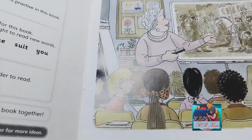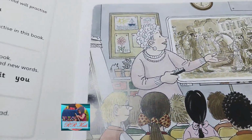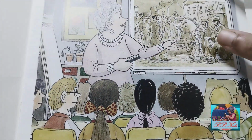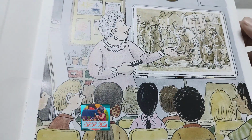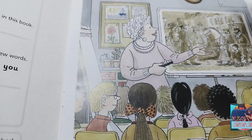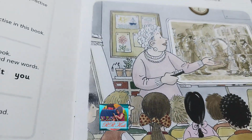Now what do you see in this picture? It looks like a school itself, right? There are children looking at some painting on the wall or something a teacher is showing. See, the illustration is done so beautifully. The depictions are beautifully done.